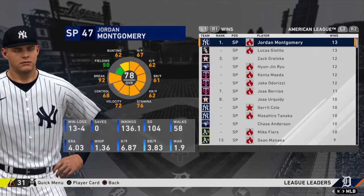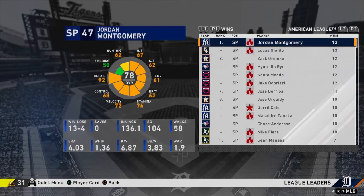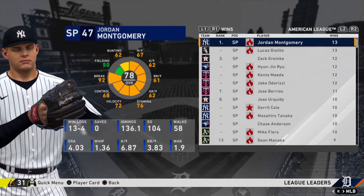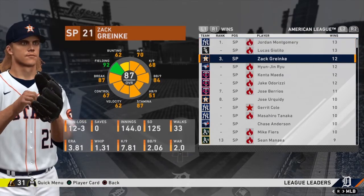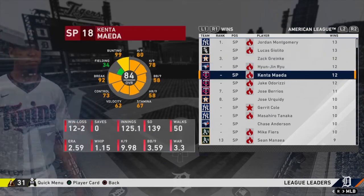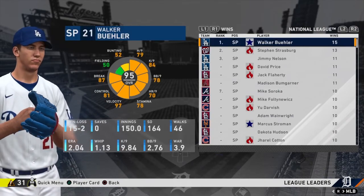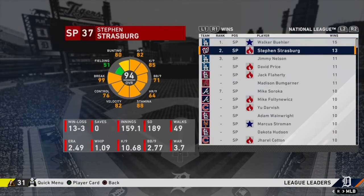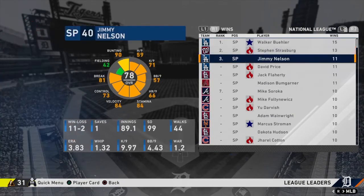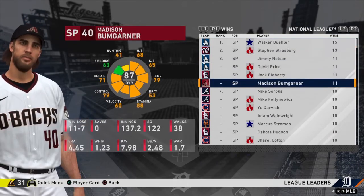Moving on to pitcher leaderboards, starting with wins leaders in the American League. Jordan Montgomery and Lucas Giolito tied with the top amount. They're both at 13. Jordan Montgomery earned his 13th win of the year today. Tied for third best, I should say, are Zach Greinke, Hyunjin Ryu, Kenta Maeda, and Jake Odorizzi. They each have 12. In the National League, Walker Buehler has 15 wins on the year. Steven Strasburg, two behind him with 13.